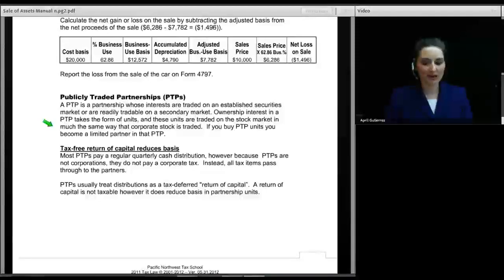The next topic of the day is publicly traded partnerships. And this is something I tortured myself with over the weekend throwing in here, trying to burrow into a complicated topic and narrow it down into a few pages in an illustration that made sense to you. Because here's the deal. I have clients that come in all the time who have K-1s from these publicly traded partnerships, and then they sell stocks on the stock exchange in these publicly traded partnerships, and they get these K-1s from the publicly traded partnerships with these worksheets attached.